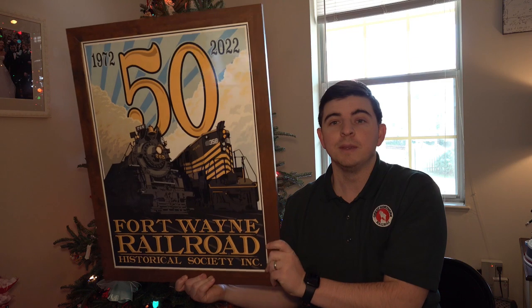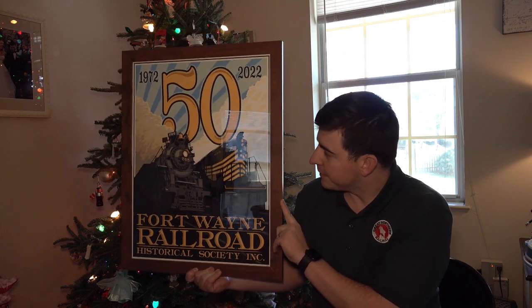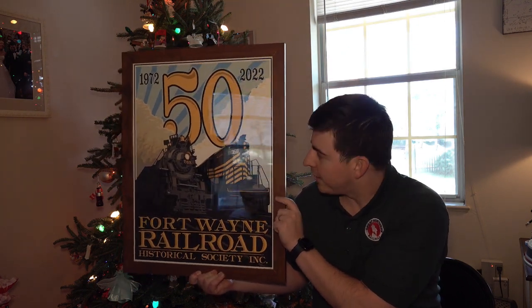The first one was at the Cuyahoga Valley in Ohio, where I got to see Nickel Plate Road number 765 in action. What was really neat about it is I actually picked up this poster because the Fort Wayne Historical Society, who is the railroad that operates the 765, celebrated their 50th anniversary last year. I picked up this neat poster celebrating the 50th anniversary of the 765, with a Jeep, I believe it's a GP7 number 358 that they're trying to get in operation. So this was a really neat find for me.